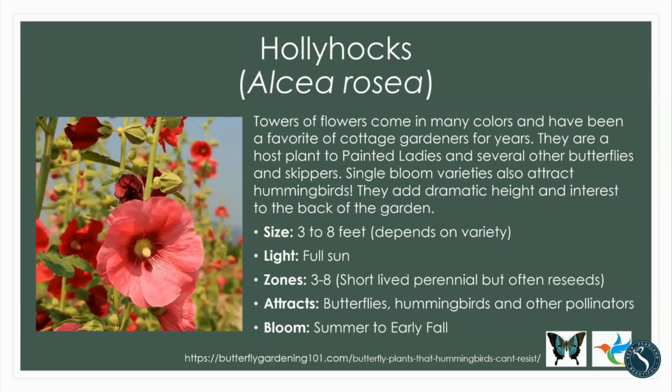Hollyhocks. So I love hollyhocks. I haven't grown these yet, but I like the idea of hollyhocks. This says towers of flowers come in many colors and have been a favorite of cottage gardeners for years. They are a host plant to painted ladies and several other butterflies and skippers. Their single bloom varieties also attract hummingbirds. So they add dramatic height and interest to the back of the garden. So this is one way of getting some color over the back and attract them. They're 3 to 8 feet, full sun, zones 3 to 8. It's a short-lived perennial, but often reseeds. It attracts butterflies, hummingbirds, and other pollinators, and it blooms summer to early fall.